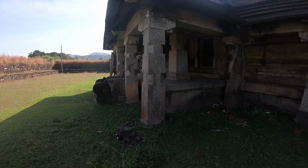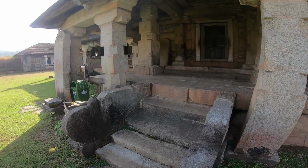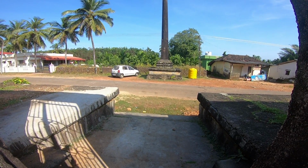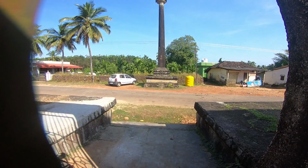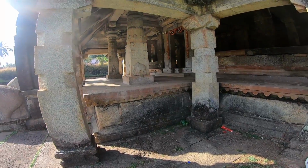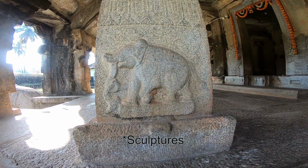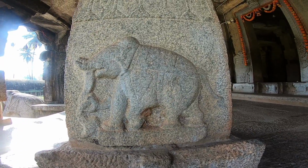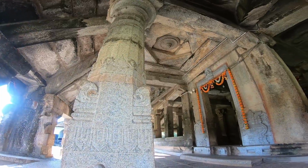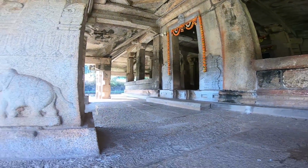It seems the whole temple is made up of stones. There are several pillars around the temple. And this is known as Manasthamba, which is 54 feet long and carved out of a single rock. Amazing. So you can see the scriptures they have made. This is just amazing.